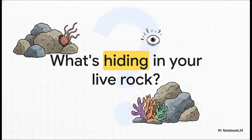So, what is hiding in your live rock? Picture this for a second. You've spent hours, weeks, maybe even years carefully curating your saltwater tank. The lighting is absolutely perfect, the corals are popping, the water chemistry is completely dialed in. And then you spot it. Just a tiny, weird little hitchhiker tucked away in a crevice. It's super stressful, right? Finding an uninvited guest disguising itself in your pristine environment is enough to send a shiver down literally any aquarist's spine.